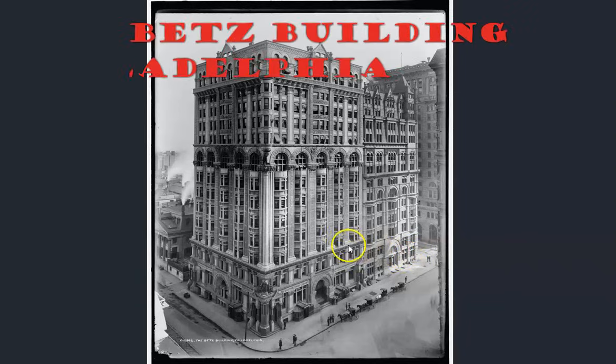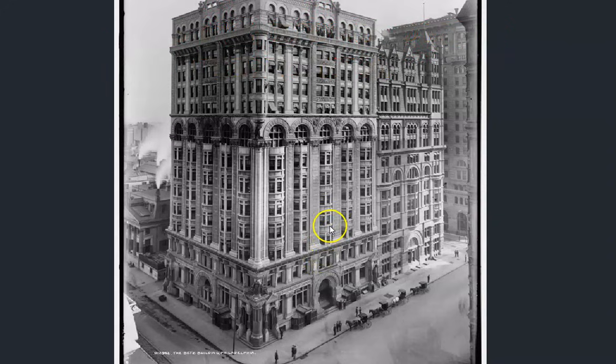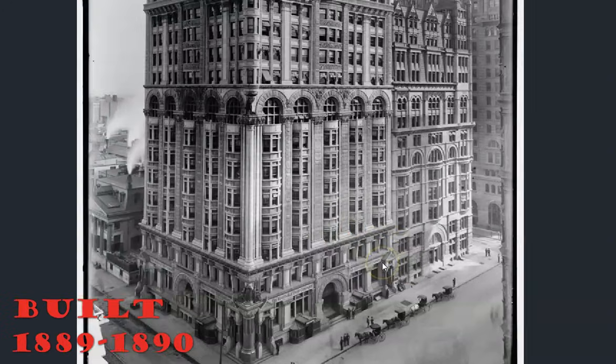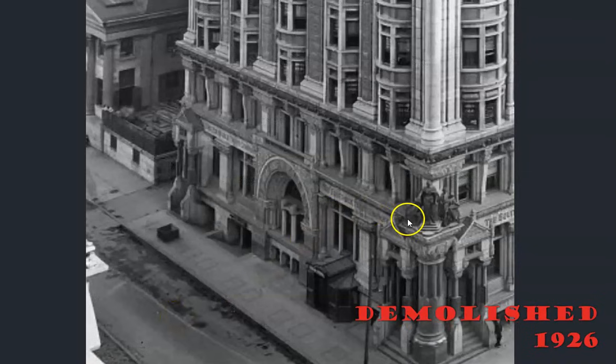We begin with the Betts building in Philadelphia, a Victorian skyscraper said to have been built in 1889 and 1890. I don't have the actual dates, but there's a 1 to 2 year timeline for that one. The Betts building would be on this side of the seam here. This is the Franklin Bank building over here, also said to have been built in 1888, 1889. So again, another short build time. And they demolished this thing in 1926, we are told.